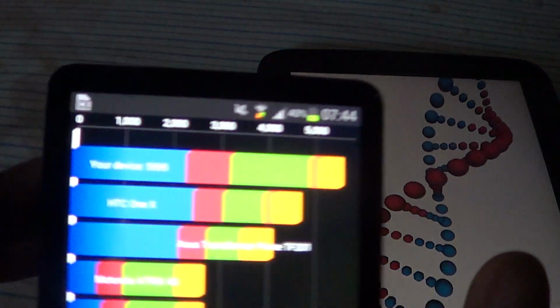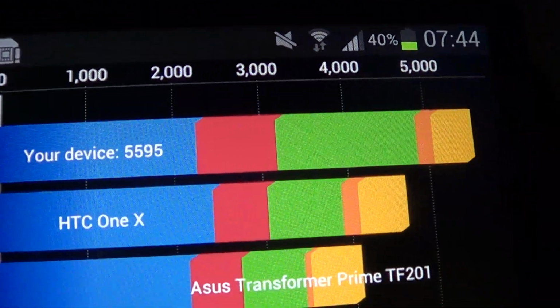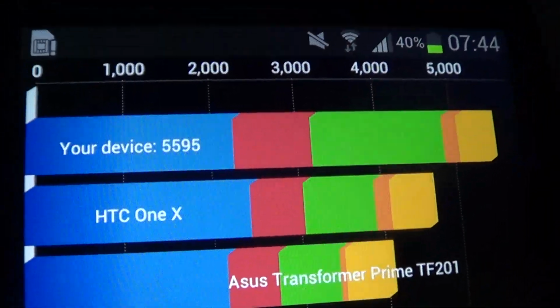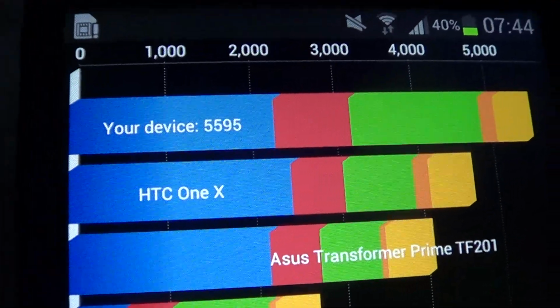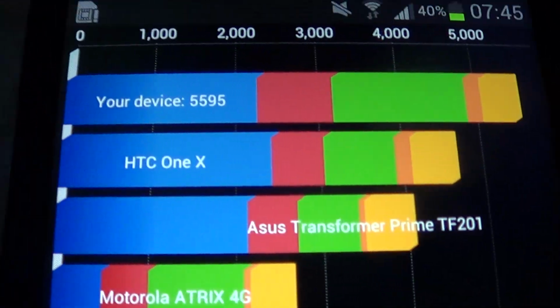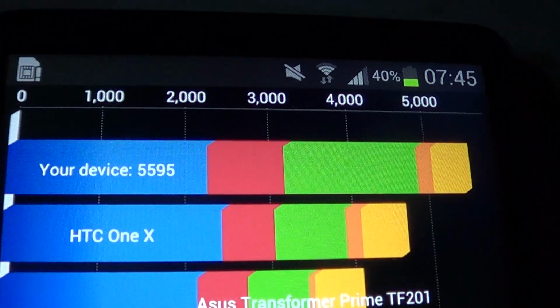So it received a score. The Samsung Galaxy camera received a score of almost 6,000. Well, no, not 6,000, 5,600 almost. And it beat out the HTC One X, which none of my devices have done before. So that is pretty good. The HTC One X is a beast of a phone, quad core, I believe, 1.5 gigahertz. This is a 1.4 quad core. I mean, it beat out the One X.